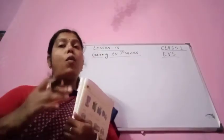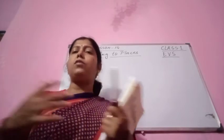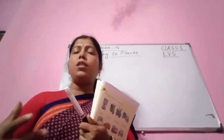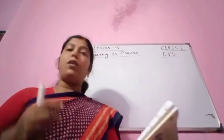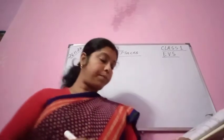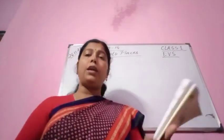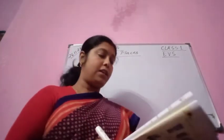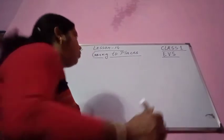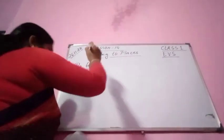All the things that are used by people for going from one place to another are called vehicles. What are these things? This scooter, this motorcycle, this rickshaw, auto rickshaw, cycles. These are all vehicles. You have to keep in mind that all the things that are used by people for going from one place to another are called vehicles. So today we are doing page 66, isn't it?